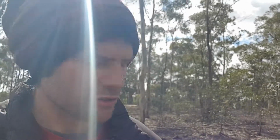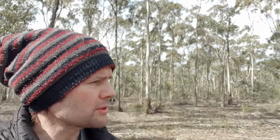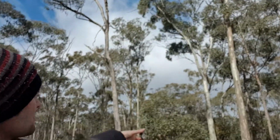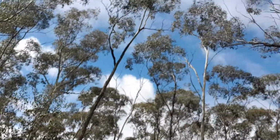So anyway people, it's been a long while and I'm here in a forest reserve. This forest reserve has a lot of quartz. A lot of quartz indicates that there might be a lot of gold here. I'm just wondering, all the trees here are pretty young. I would say probably at least 50 years old for that one. Looks like it might be a red gum. Beautiful. And if you have a look at all the other trees, they're all pretty small.